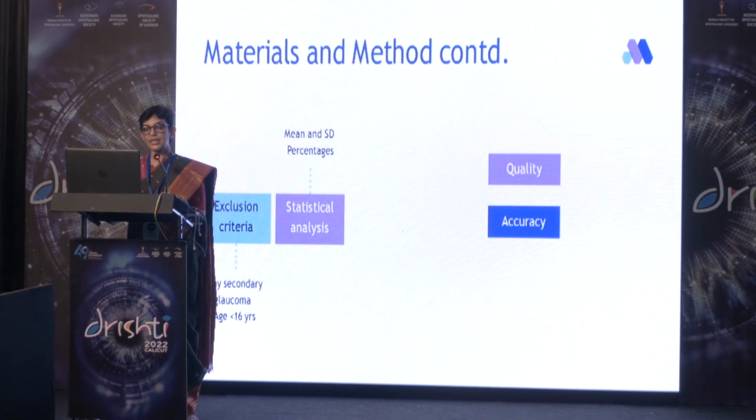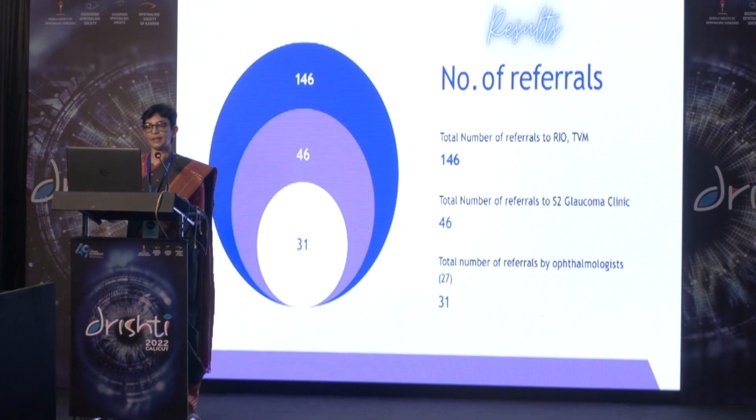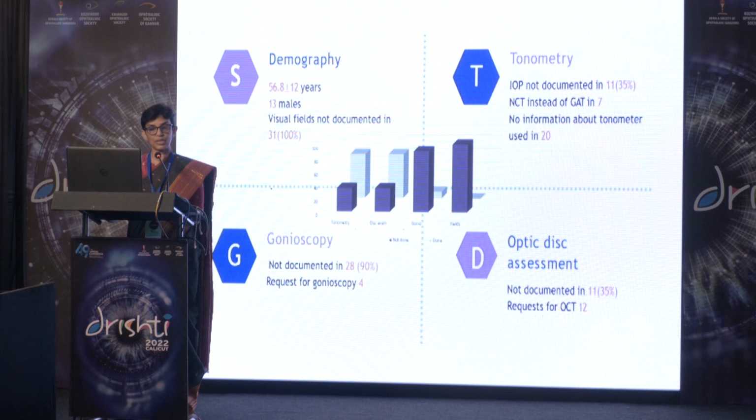Statistical analysis was done using mean and standard deviation for the continuous variables and percentages for the categorical variables. There were 146 referrals, of which 31 satisfied the inclusion-exclusion criteria, made by 27 ophthalmologists. Mean age of the patients was 56.8 plus minus 12 years.